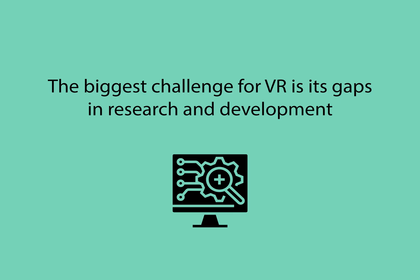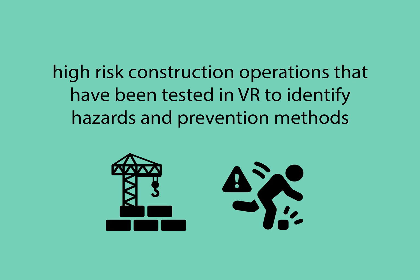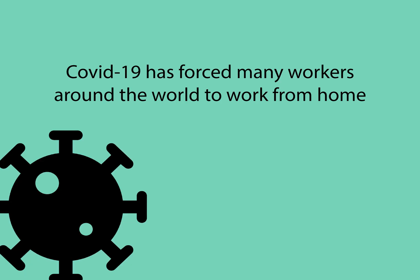The biggest challenge for VR is its gaps in research and development. There are many other uses for VR in architecture and construction, but there is a lack of software to back up these demands. For example, researchers have identified capabilities for VR to provide construction support. This has been applied to high-risk construction operations that have been tested in VR to identify hazards and prevention methods without real danger. In 2020, COVID-19 has forced many workers around the world to work from home.